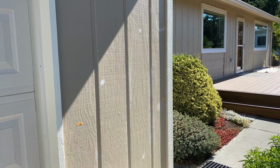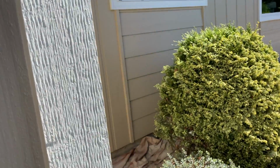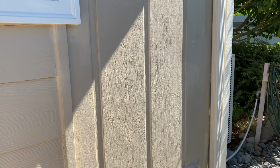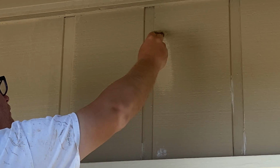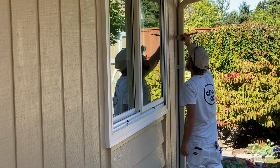The crew is back and they've already got most of the caulk covered up. And it looks a lot better. Much better. Instead of spraying, this time they're going to apply the paint using rollers and brushes. That way there's a lot less paint loss.